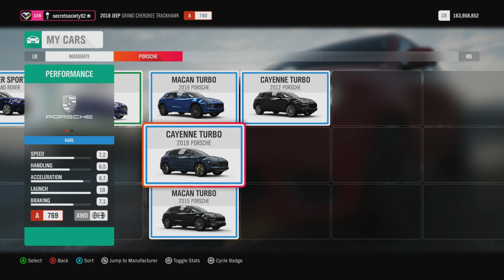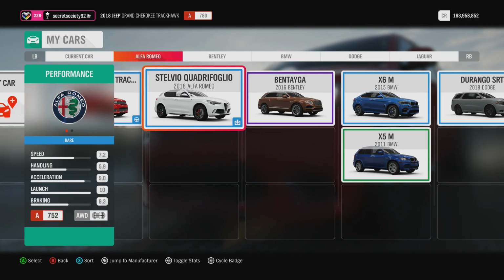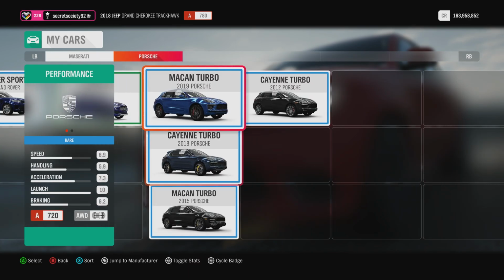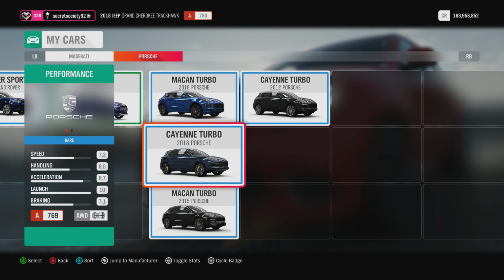And as you can see, handling and braking is better than the Trackhawk as well. In terms of handling over the Alfa Romeo, it's also better. So there's no doubt that this is probably the vehicle to go for, and it's even better than the Macan in terms of handling, which is also lighter. So let's see what the Cayenne can do.